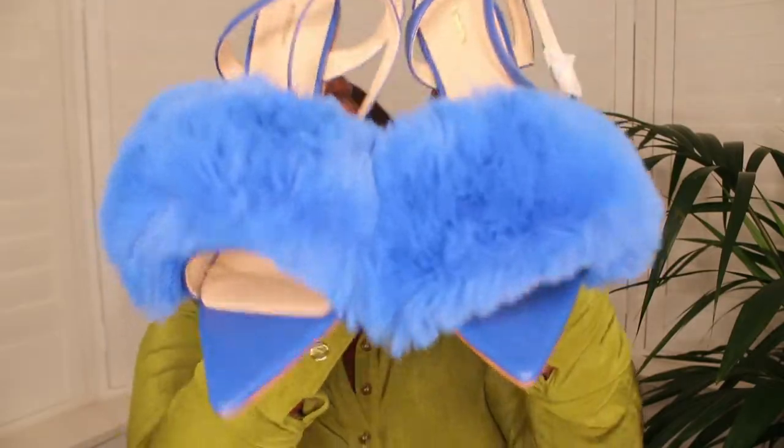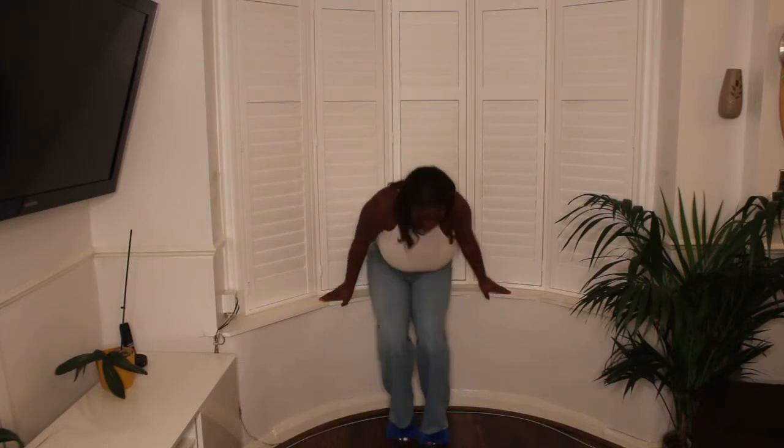So this is how the blue heels look. So guys, here are the blue heels. And tell me why they're hurting me already. I just paired them with my blue jeans from Boohoo and my racer back top from New Look, just for a simple, really cute look, because I feel like the heels really add a pop and elevate the outfit, because obviously they're blue and they're fur.